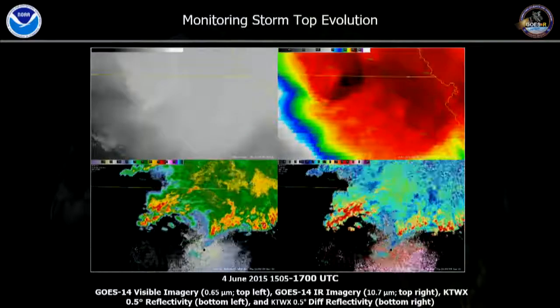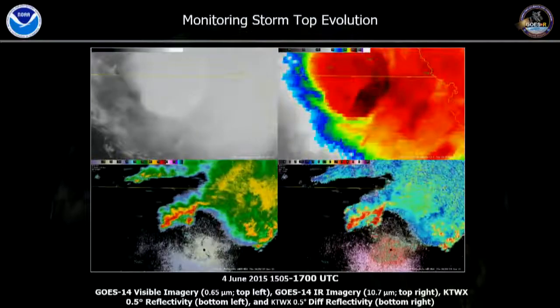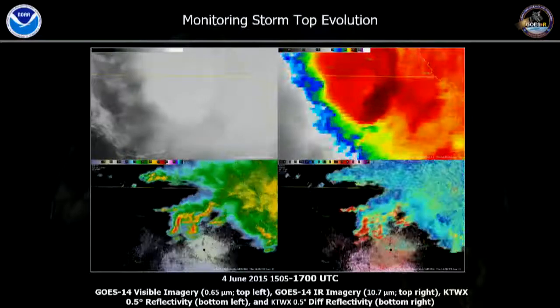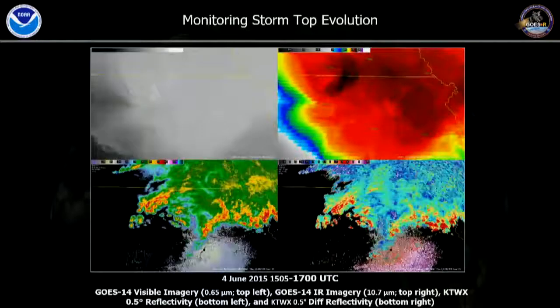In addition to this, this is a case where, again, this is kind of early to, or rather mid to late morning. It's 1505Z to 17Z. And the radar is, you know, fairly strong, but it's not overly impressive.